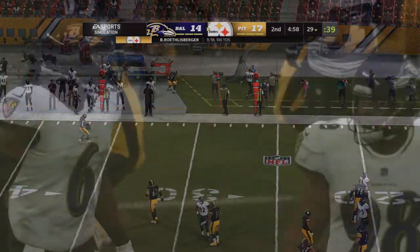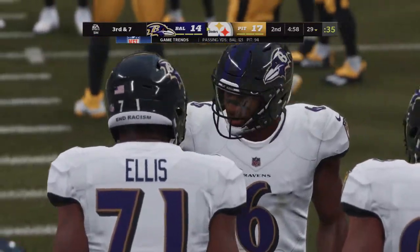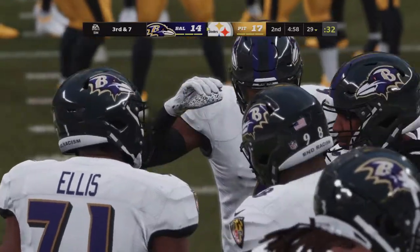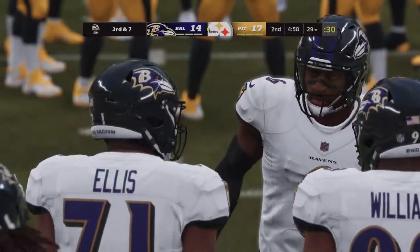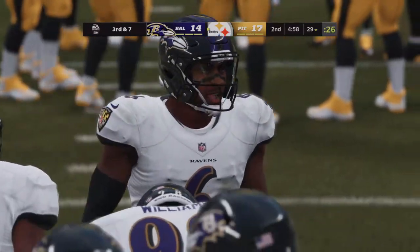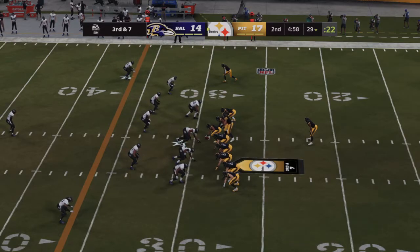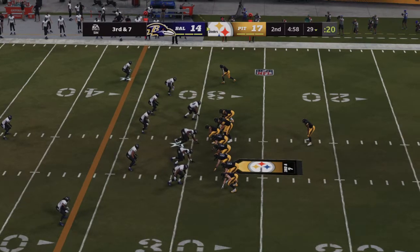And this is a leaping effort, but it's knocked away and incomplete. Well, Brandon, all receivers are trying to make sure that the defender thinks they're going to the middle of the field when they're running the outcut. And that play didn't get it done very well because that one was batted down. The Steelers on third down, just 1 for 5 to this point. This is 3rd and 7.